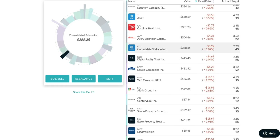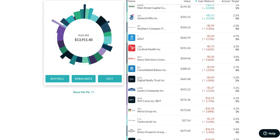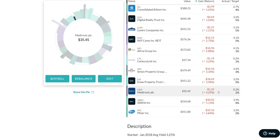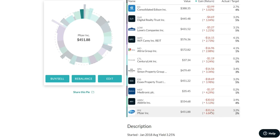So both of our utilities in here, Consolidated Edison, were negative. Real estate investment trusts also went negative. If you take a look at most of the real estate investment trusts that are out there, most of them were negative here. Also, healthcare got slammed. So my worst performing positions here in the Roth IRA were the real estate investment trust and healthcare sectors, all down around 3 to almost 7% for Pfizer.